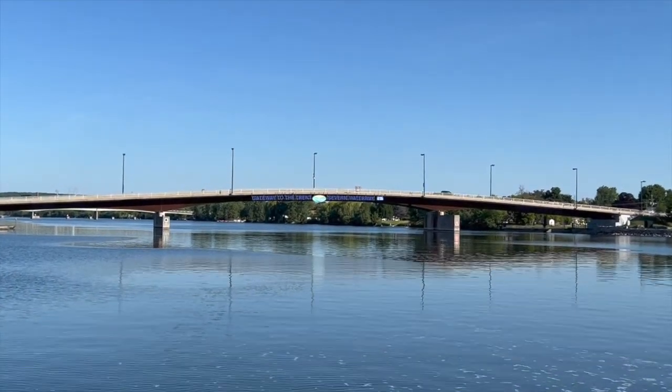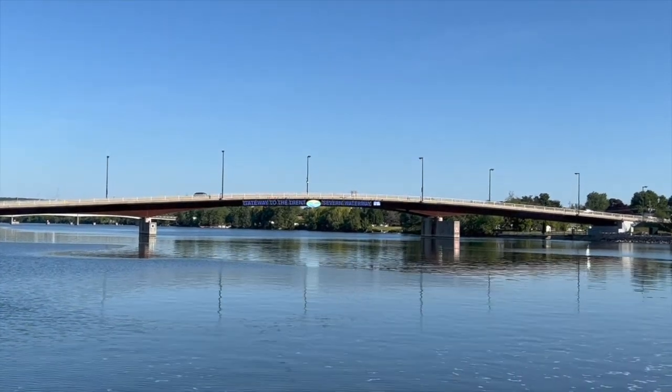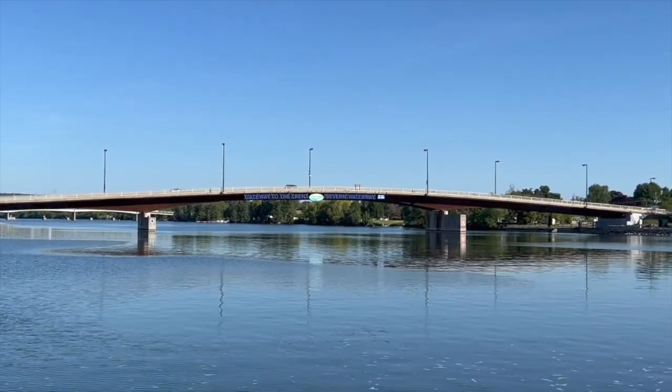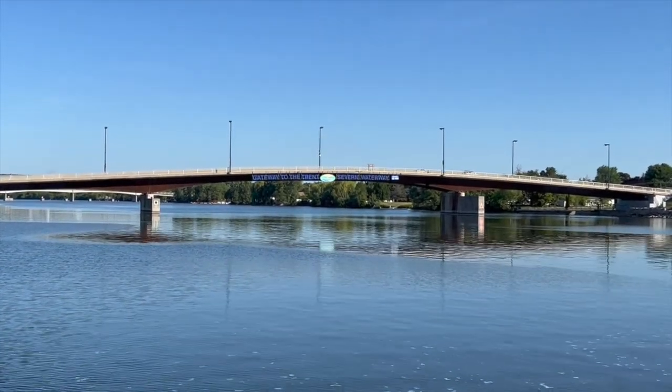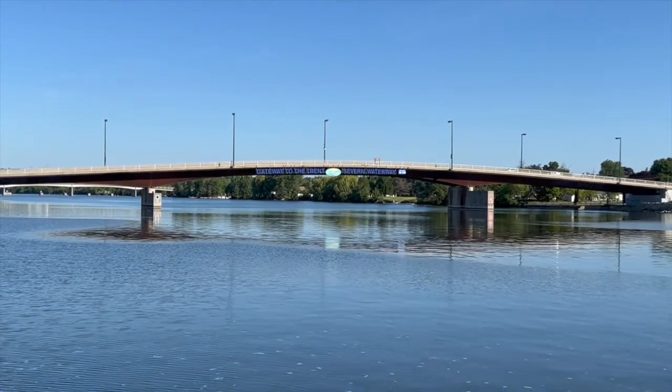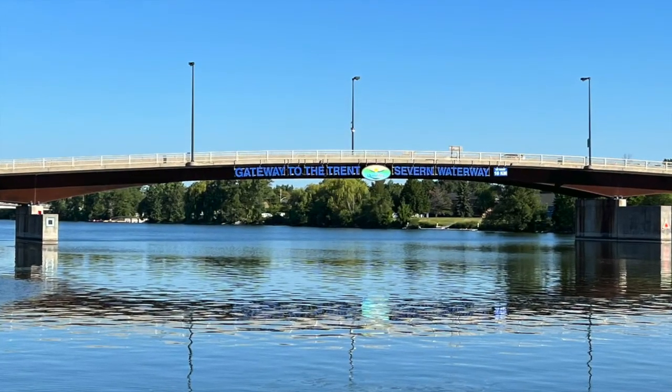And here we are. This is the gateway to the Trent Severn Historical Canal in Canada. Can't believe we're here. We are here at the gateway. Very exciting.